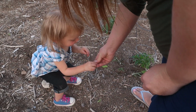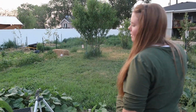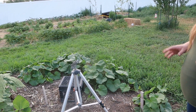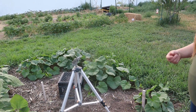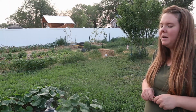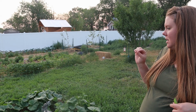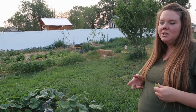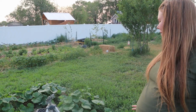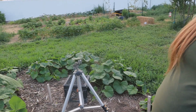Right there. So right over here we have 4 mounds of butternut squash. And they are looking beautiful. They're growing out. We do have to start watching for squash bugs. We have found some squash bug eggs that, if you haven't seen them before, are just like these little red dots on the back of your leaves. They'll turn into adult squash bugs, and they will annihilate your plant so quickly. So we are watching those, but these are looking great.